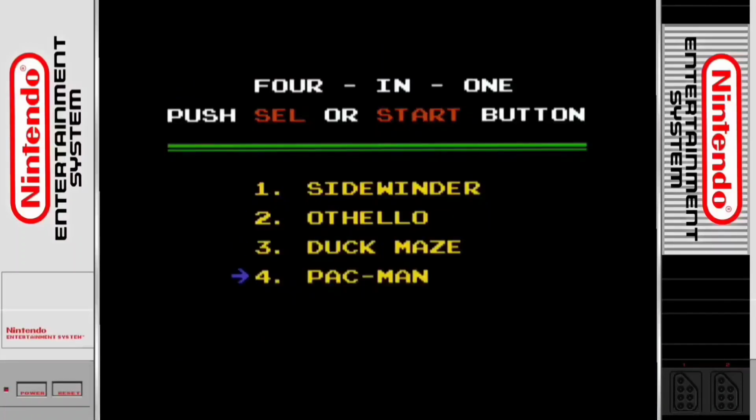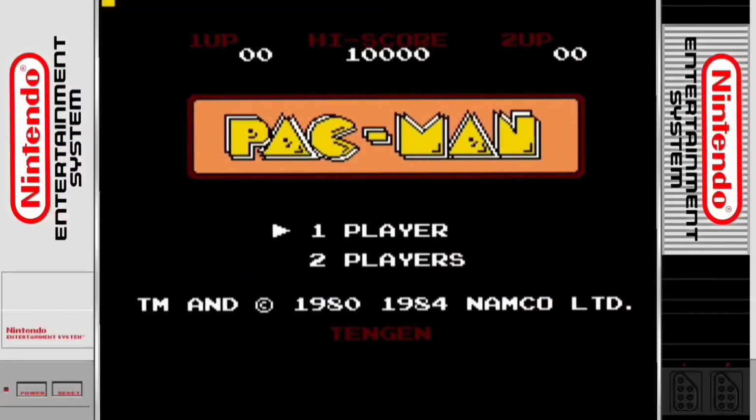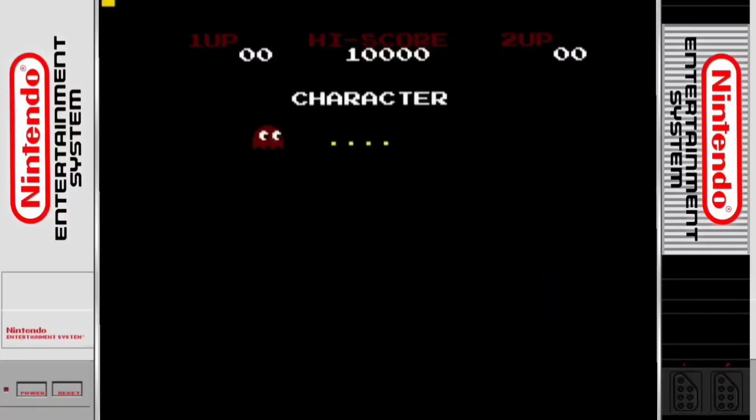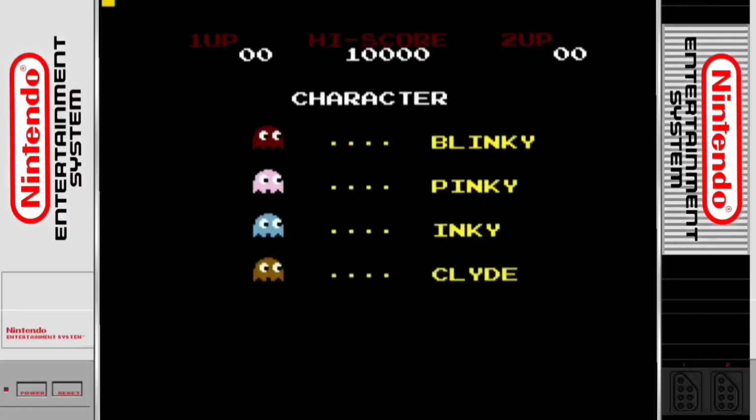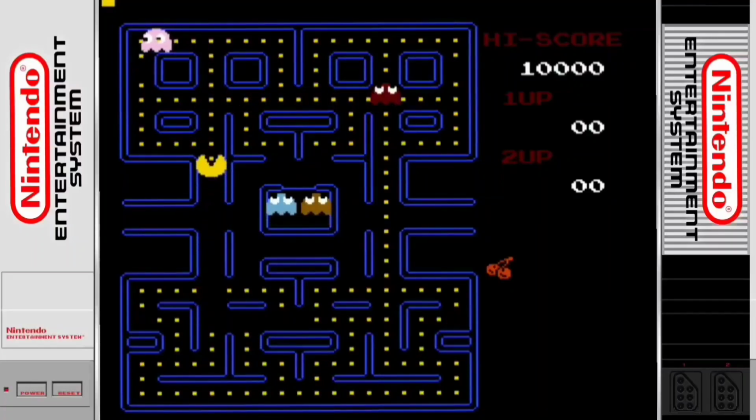Let's play Pac-Man. We'll let it go. It says Tengen. Now the copyright's 1980 and 1984. I assume 80 is the copyright for the arcade game. And this is the demo. No sound. And he's... I was like, he's not moving.